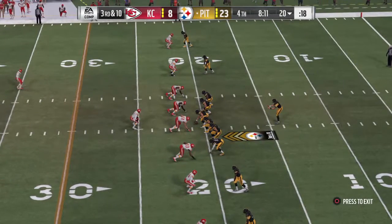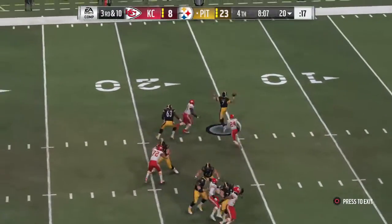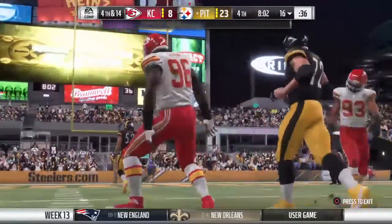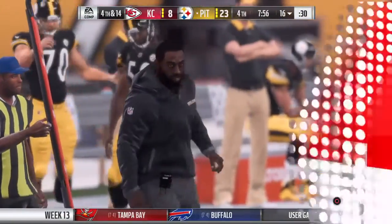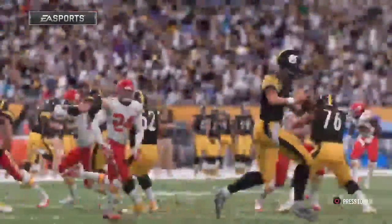All right, here we go. In trouble, and he's taken down. The amount of sacks that they've absorbed in this game is absolutely extraordinary. Let's just face it. This offensive line, flat out, cannot handle this pass rush. It's been demonstrated time and time again.